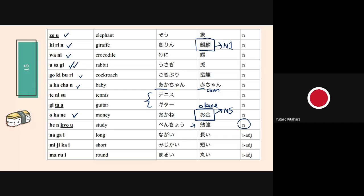Okay, nagai and mijikai and marui. Only, I hope I'm not wrong, nagai is N5 kanji. Okay, nagai, this kanji, right? In fact, can I ask the class, have you seen this kanji before? Have I shown you before? Okay, what's the other reading? Anyone can tell me, so you can remember.